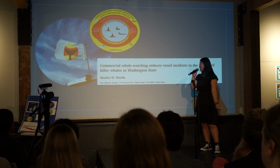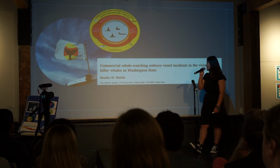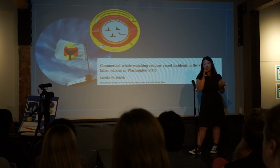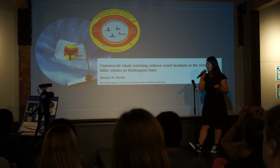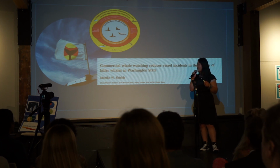And a great model of such compliance actually is the commercial whale watching companies. Research has been showing that commercial whale watching is actively reducing vessel incidents in the vicinity of whales by demonstrating a sentinel effect to positively influence privately owned vessels.